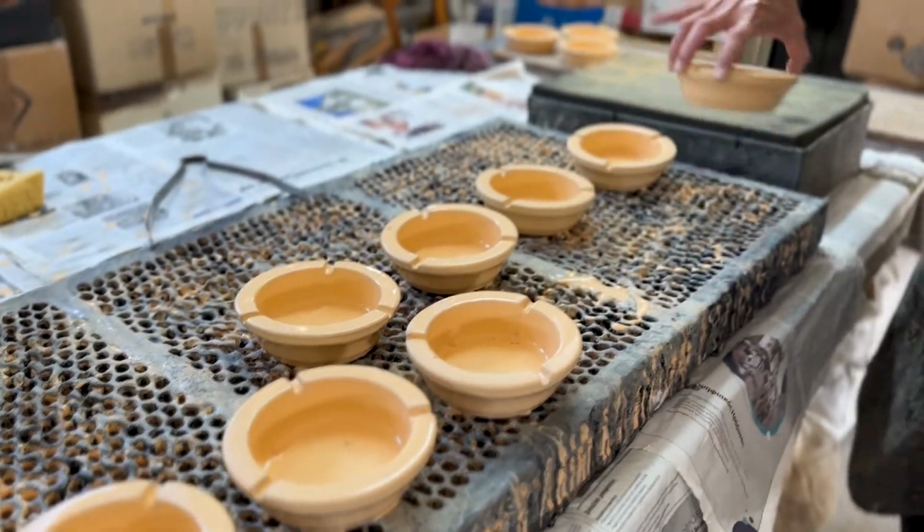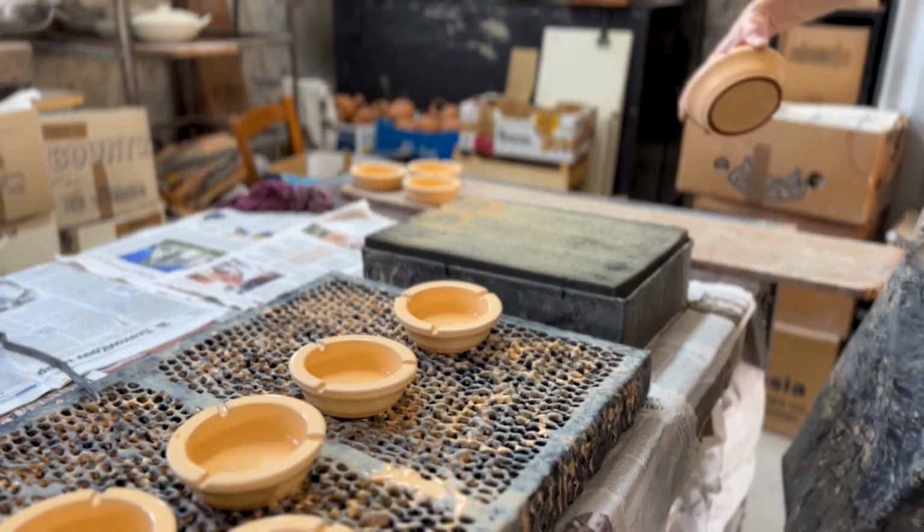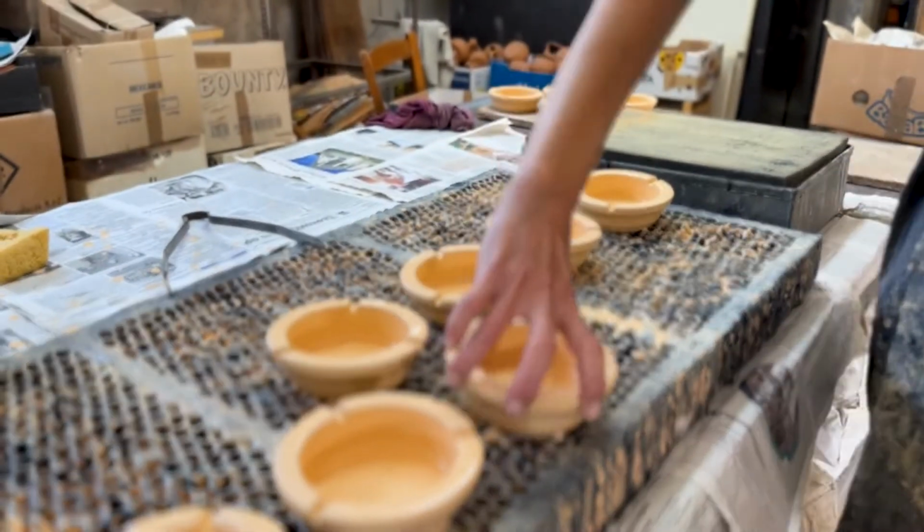Have to finish it today. Yeah, all of it. Then I will put black and I will stick the stickers. Yeah, I have to finish it.